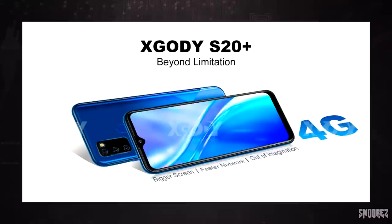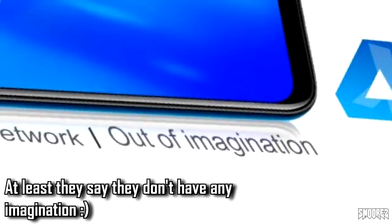Now, the advertising for this device shows that we have a fingerprint sensor on the back, but that's actually not correct, so I'm not sure what's going on with that, but it's definitely the S20 Plus that I have. "It's beyond limitation, with a bigger screen, faster network, and out of imagination." Out of imagination that they stole a design, or out of imagination that they ran out of ideas and just rebranded a cheap Welcome device as their own. You can take it either way.